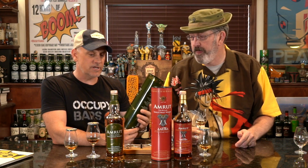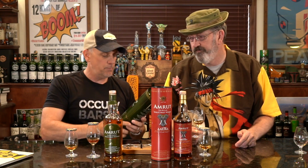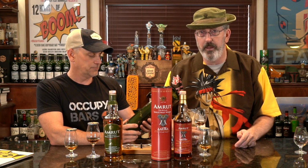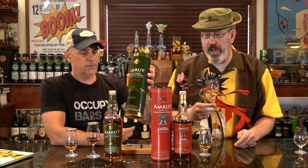I'm pretty sure. I'm just looking at the color. This does not look like a young whiskey, even from India. No. And so I'm looking. I'm pretty sure Amrut does not add coloring. It should be natural color, non-chill filtered. I would think, but you don't know. Raj, talk to Amrut, baby. Talk to Amrut. We'd love to visit. Wow. These are both. Sorry. Go ahead.